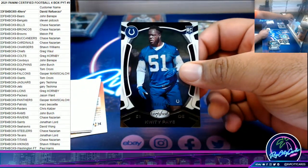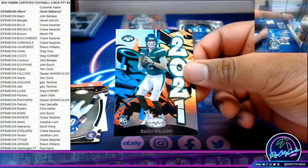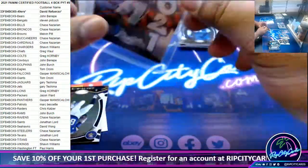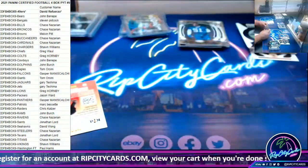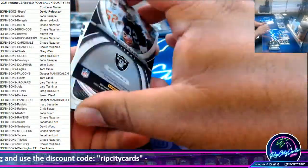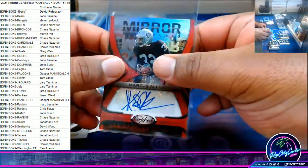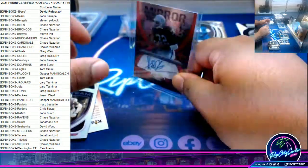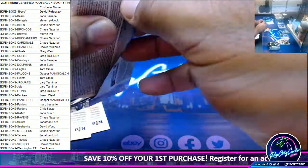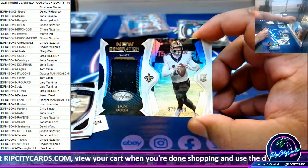Wooby Payne, 399 rookie Colts. A Zach Wilson, 2021 rookie for the Jets. Marcus Allen, Raiders autograph to 30. Old school Raider mojo. I think CBK is a big Raider fan, I think. Got an Ian Book, relic 299 Saints.